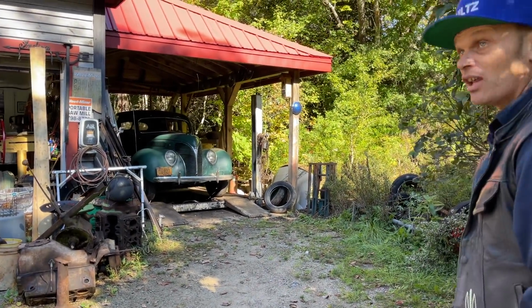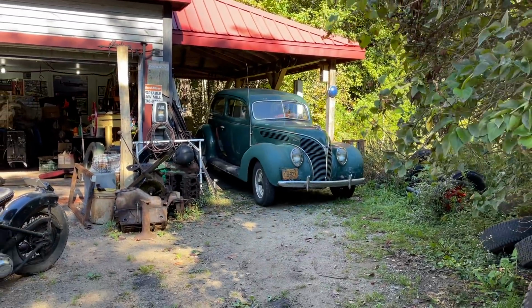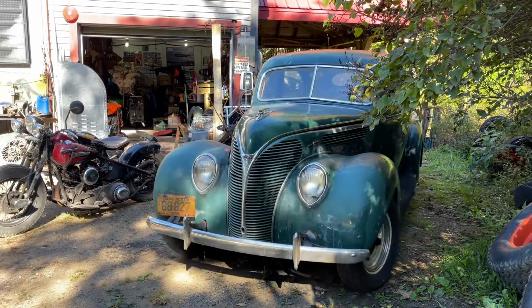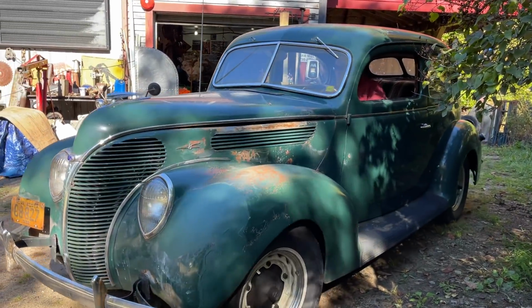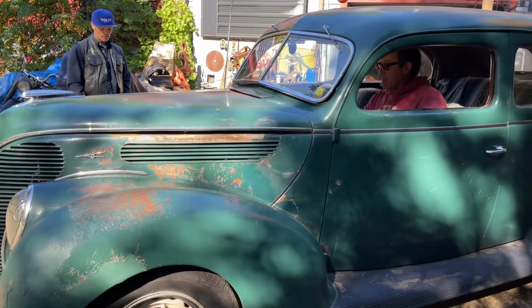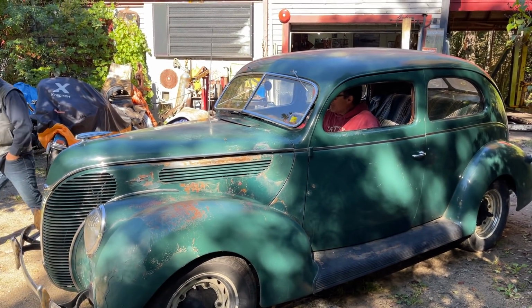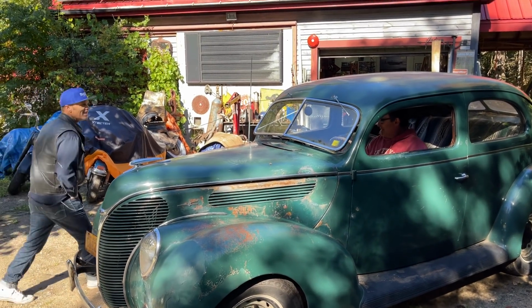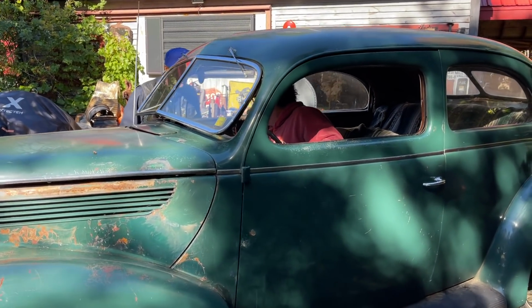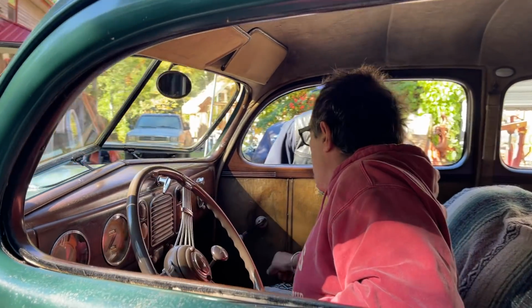Wow, they started good, eh? I'm gonna get it right here. Is that the best part? I'm trying to keep that on the truck. What year is this? 38.